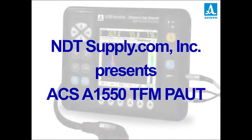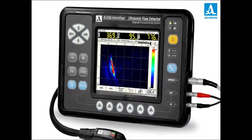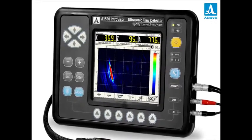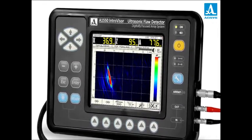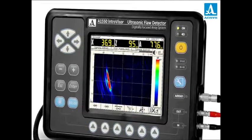The situation changed dramatically when the compact handheld tomograph A1550 IntroVisor entered the market. It was developed by Russian company ACS. The device is different from its existing counterparts in essence. First of all, its Russian developers rejected the idea of the physical focusing of ultrasound on an object for inspection.